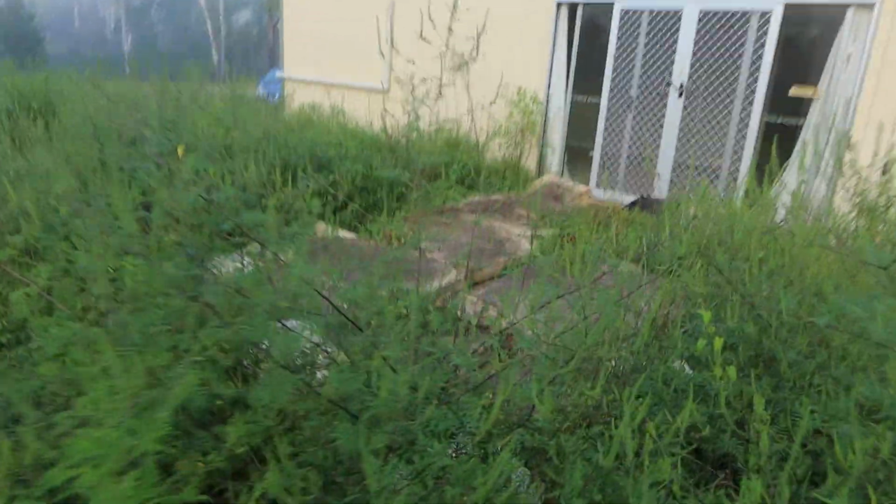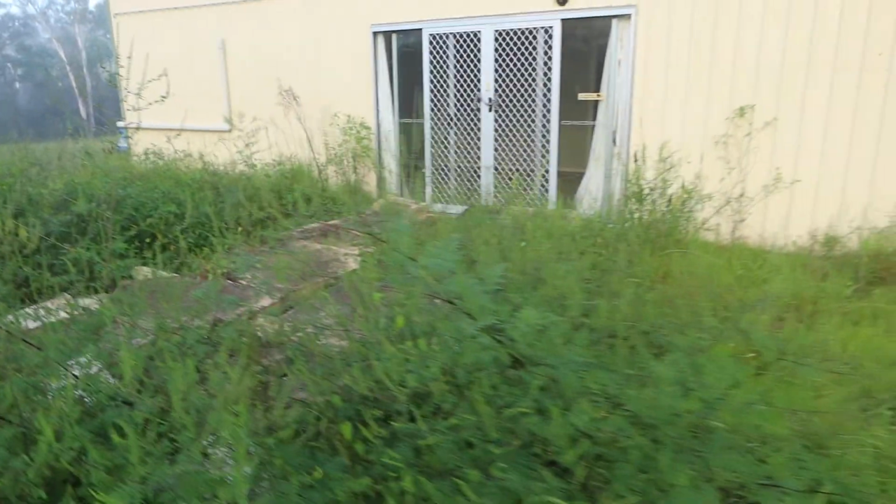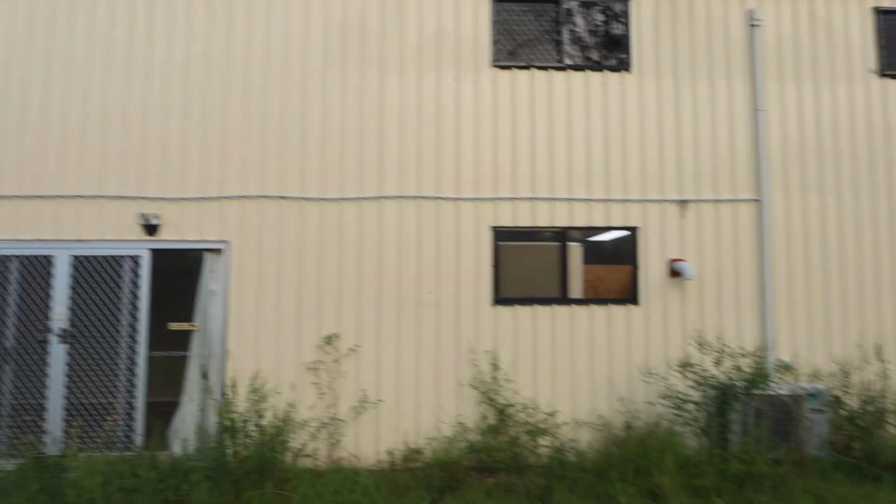The cement slab's completely ruined. Gonna have to rip all that out anyway. I did consider putting a carport with some stenciled cement here at one point, so maybe I just get forced to do it. Okay.